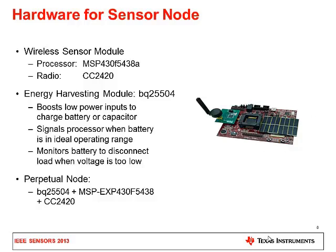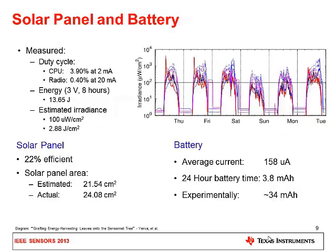Now, this might look a little bit big as a node, but we are doing this for development and investigation. So I'm sure that when we build an ultimate node, it won't be as big as this one. Now, going back to the energy harvesting module, we need to choose what kind of solar panels to use, what kind of batteries. Are we going to use a capacitor for storing the energy and then passing it to the board, or are we going to use some rechargeable batteries?